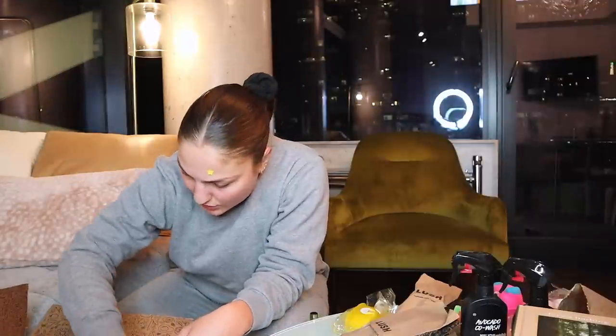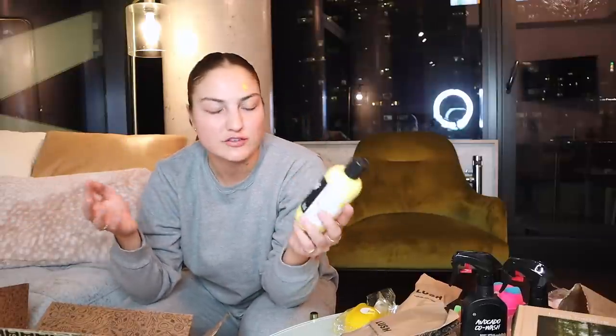And then I think I had some more soaps. Oh, I think I see something. Oh, I'm excited for this. Okay, this is Yognog. This is one of the Christmas items. This is called a body milk, which I think is supposed to be the creamy version of a shower gel, like extra hydrating.